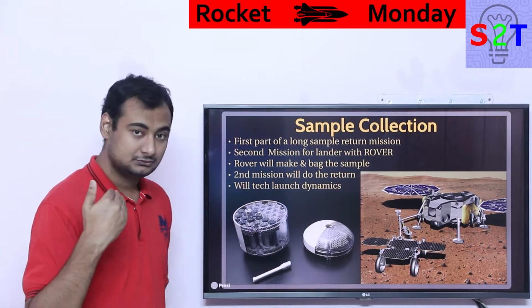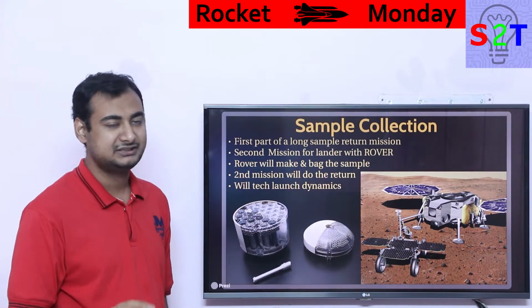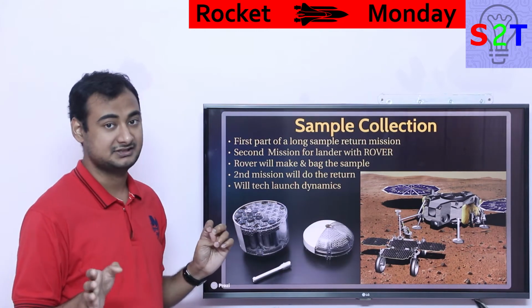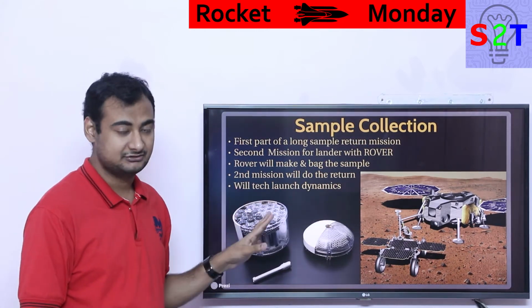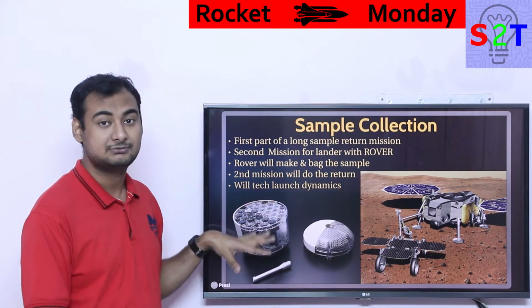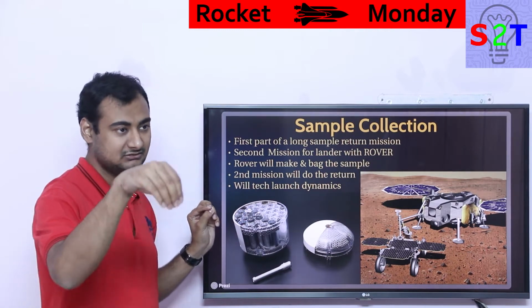So to do that, they have to do sample retrieval, but right now we do not have any equipment that is powerful enough to go there, collect it and come back. Nothing powerful enough exists. So this is the first part of that. It's going to have a rover. It has a drill arm. Now the drill arm also carries a capsule, so to say. That capsule has multiple small pills, so to say, and that drill is going to drill.